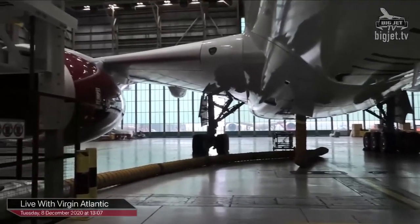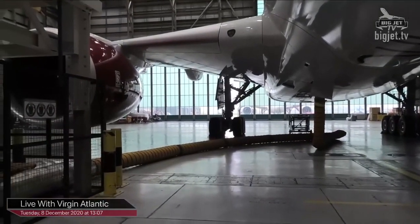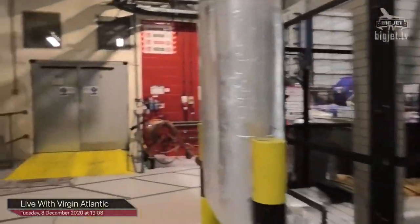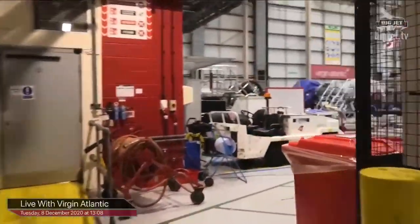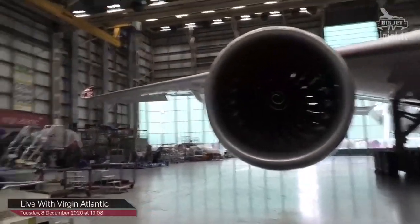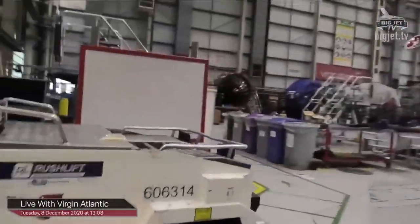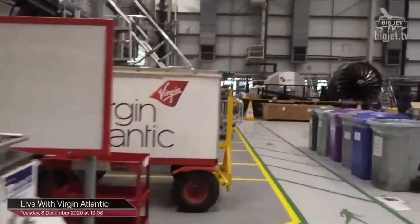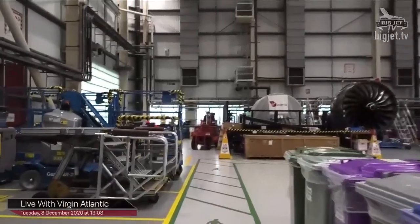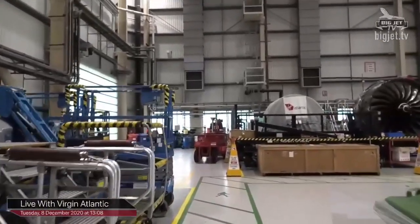So, take us round your... Can we just have a little look at your engine workshop? Yeah, sure. Bring me this way. So we have our own dedicated team for the engine workshop. They hold the approvals for getting our engines ready to go back to Rolls Royce, but also when they return to us, they prep them so that all we need to do is take them out of the cage and we fit them to the aircraft.